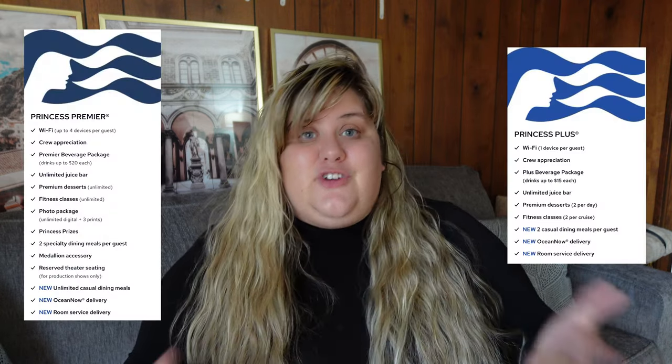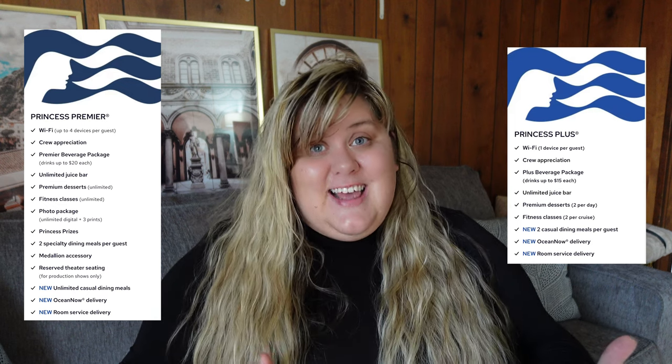So the first thing that I really loved is the all-inclusive pricing options that Princess has available. Princess has a few different ways that you can book your cabins. You can either book it with no perks, nothing included, or there is Princess Premier and Princess Plus, which include drink packages and different amenities. So I really enjoyed that. We did the Premier. It was really great. You could have cocktails brought to your room. You had the mini bar that was stocked with everything that you wanted. Was a really, really big fan of this.